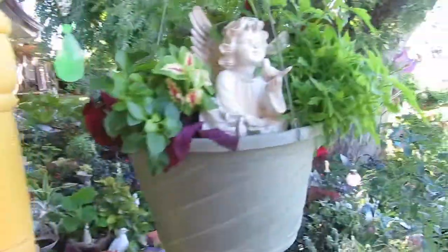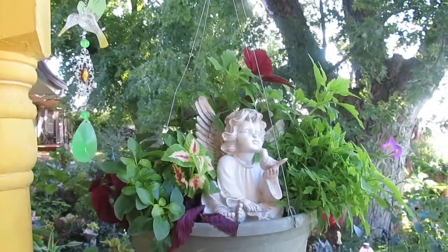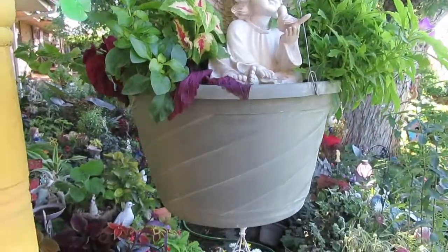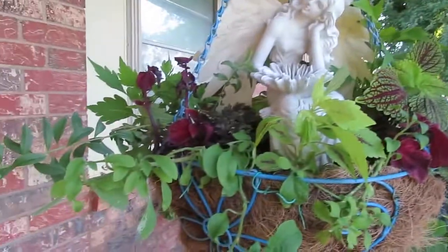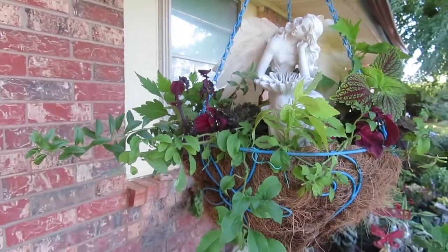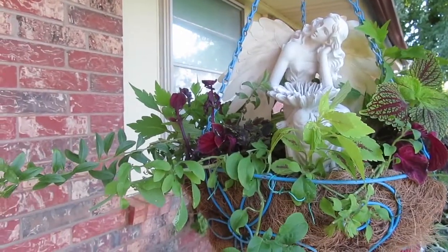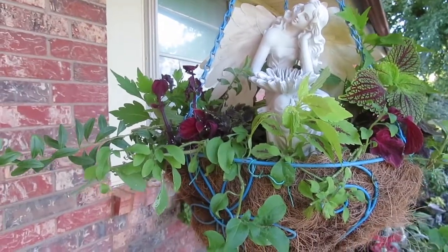I really want to learn to grow those and have them pretty through the season, but they just may not work here in Oklahoma. This heat is just maybe more than they can handle. I tried them in the shade. Actually, these are in the shade some, and I guess they maybe need more sun, but then they have to stay moist without being soggy, so that's a hard thing for Oklahoma heat.